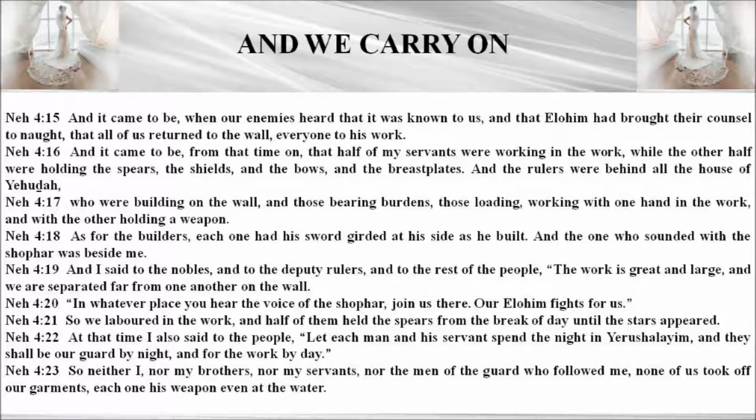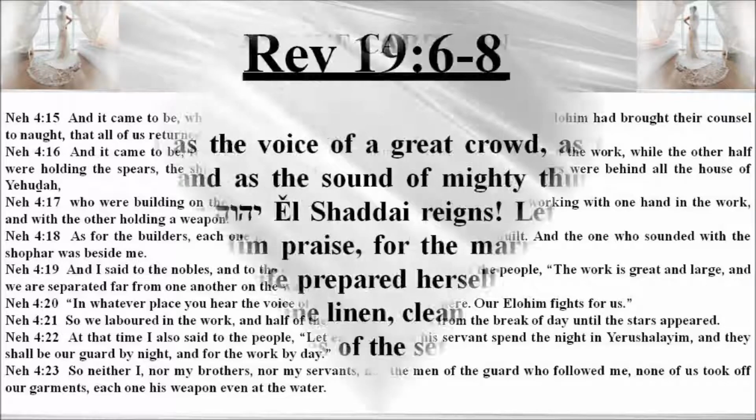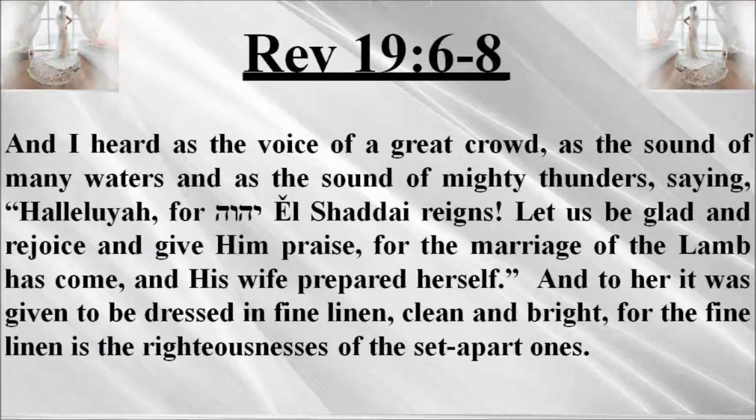And so we carry on today. We believe the report of Yah. We fight for each other. We build the wall, the living stones together. We come against the giants in any way, shape, or form that they take. And that leads us and those who would come along right back to Revelation 19, verses 6 through 8.